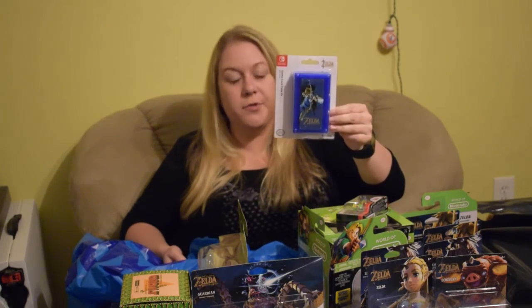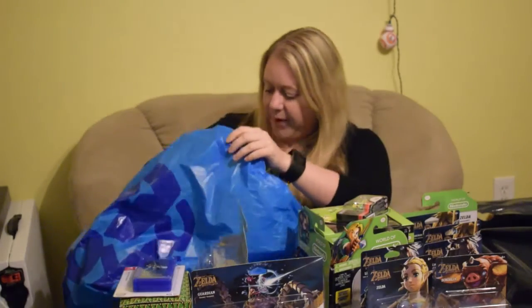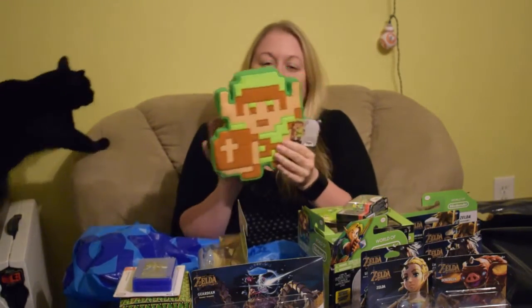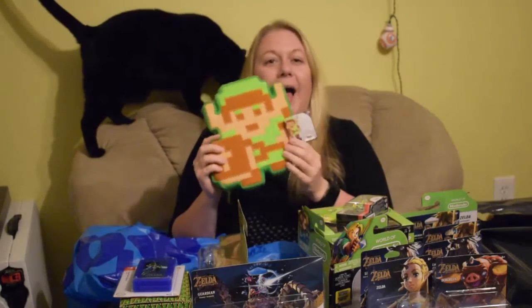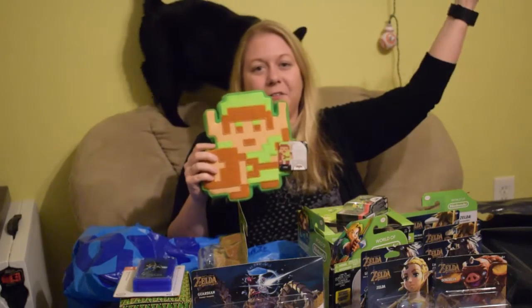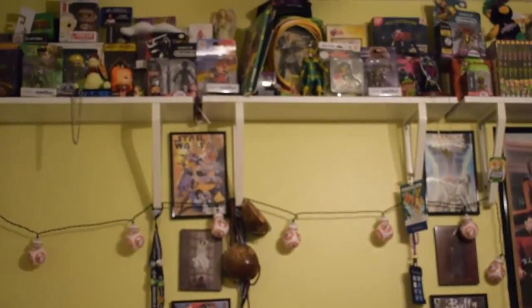And believe me, I looked at 3 different Best Buys, a GameStop, a Toys R Us. Yeah, there's none available. And then I picked up this adorable 8-bit Link. It's just so cute. So I wish we could pan up and I could show you all of the different Zelda things that I have above me, because I have so many Zelda things. So many. I just love Zelda.